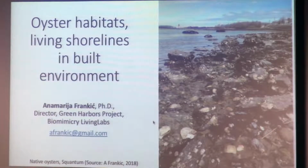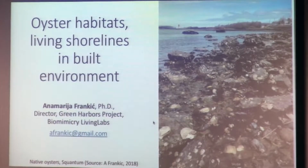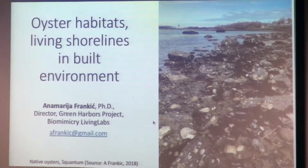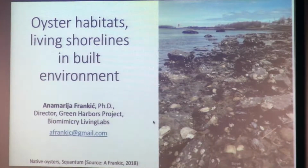Who knows me knows that I used to live in Squantum, and I still come six months to Boston and the United States. This is my home, but right now I'm back home in Croatia teaching biomimicry and coastal systems. We also have oysters, but they're different species.